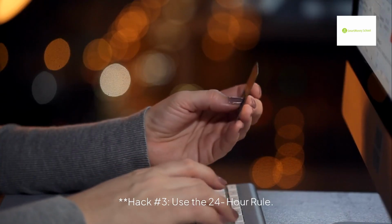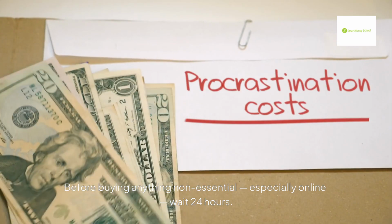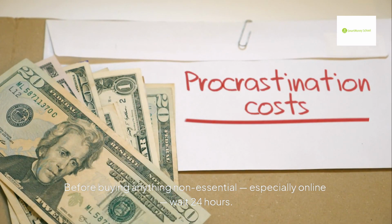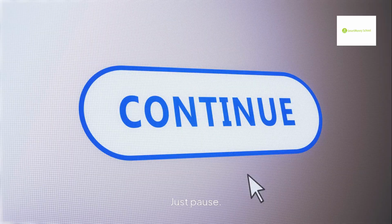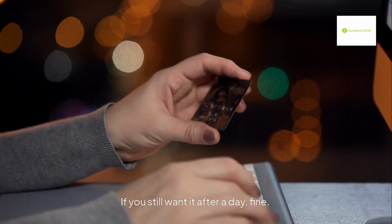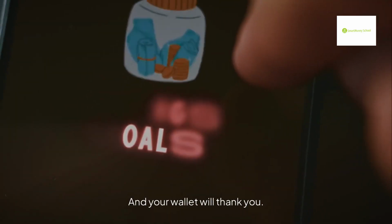Hack number 3. Use the 24-hour rule. Before buying anything non-essential, especially online, wait 24 hours. No impulse purchases. Just pause. If you still want it after a day, fine. But 9 times out of 10, you'll move on, and your wallet will thank you.